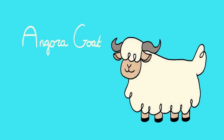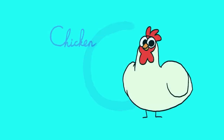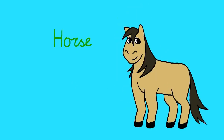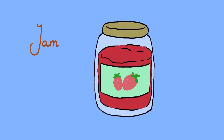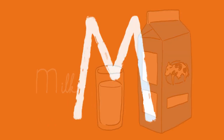A. Angora goat. B. Barn. C. Chicken. D. Donkey. E. Eggs. F. Farmer. G. Goose. H. Horse. I. Insect. J. Jam. K. Kitten. L. Lamb. M. Milk. N. Nesting box.